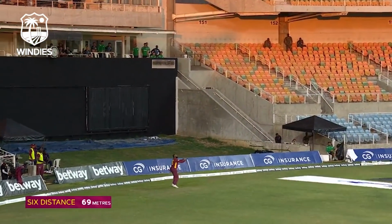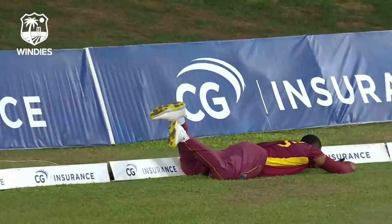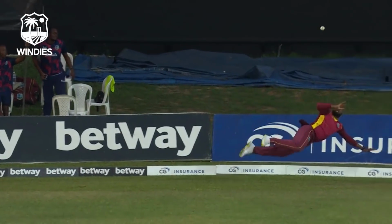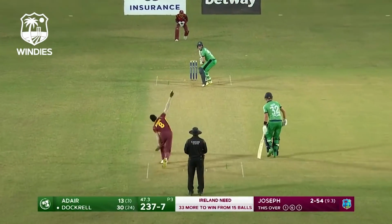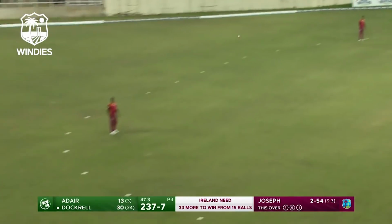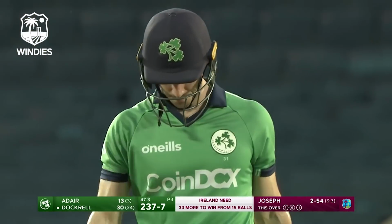Normally, Pollard comes up with some brilliance on the boundary. Not on this occasion. He tried to palm it back onto the field. Good shot, George Dockrell, but finds the man. There is protection, and Jason Holder inside the ring.